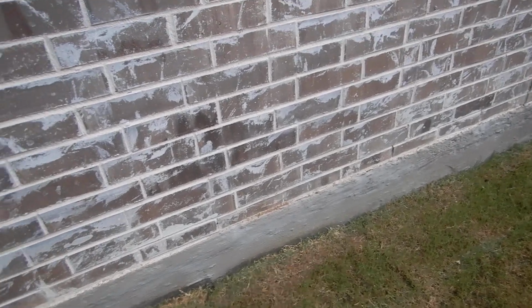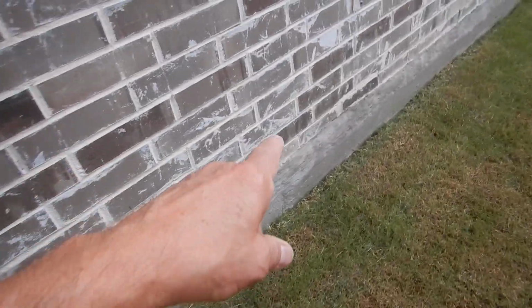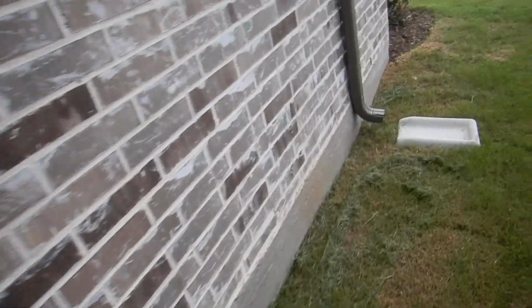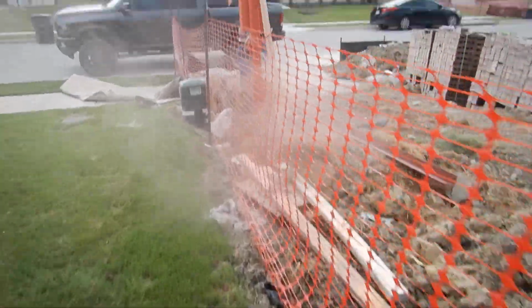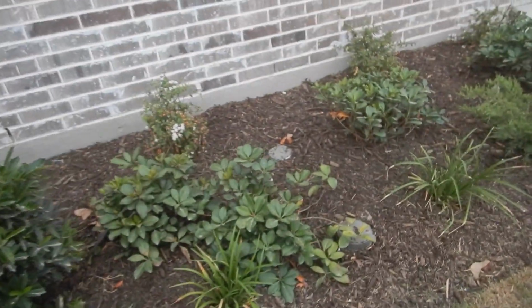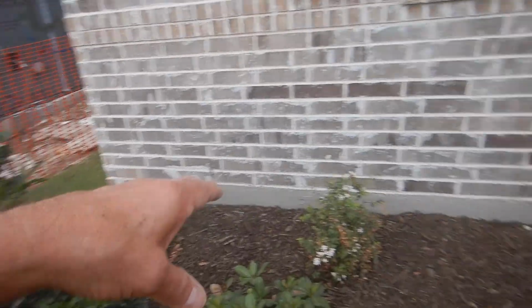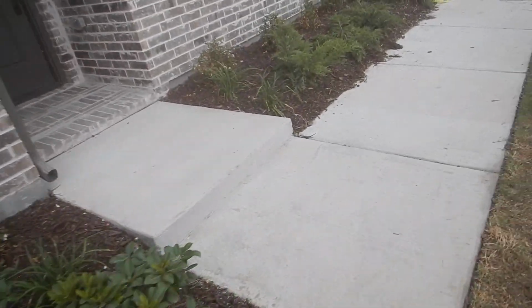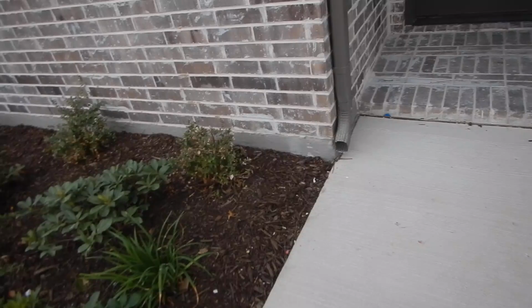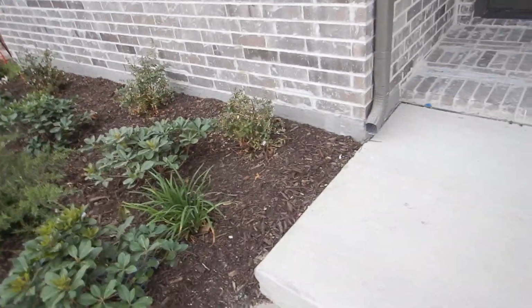Oh, now this is a parge coat. This is a slab foundation, a monolithic slab foundation. A parge coat is decorative. It was really rough here, so they just put some cake frosting right there. That's called a parge coat. But we'll talk about it later.